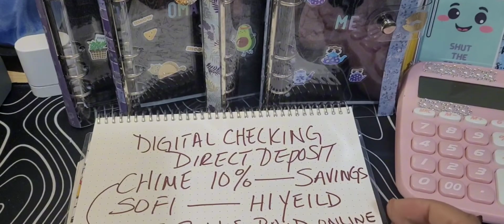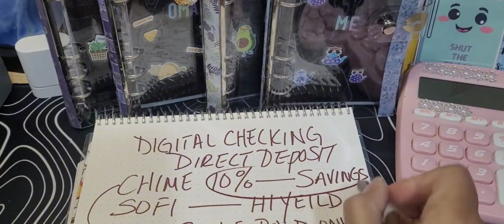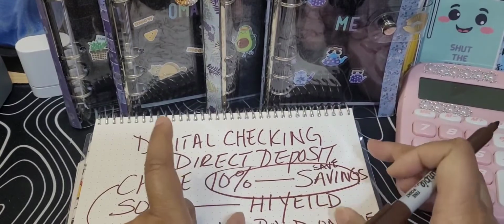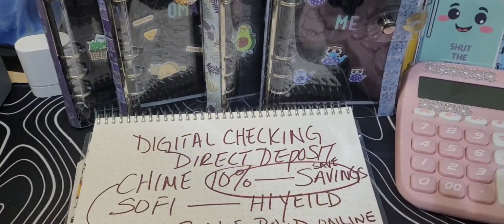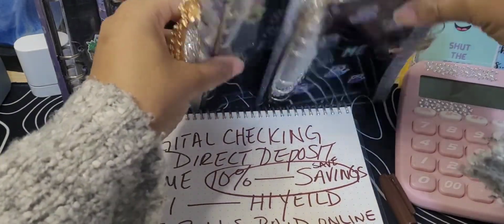Moving along, after you get your high yield savings and you start that, once this is 10% here, this is what I use for my savings challenges, because we're saving this. So this is a fun way to save your money and split it into different categories. Right now, the monies that I save go into my long-term sinking funds.